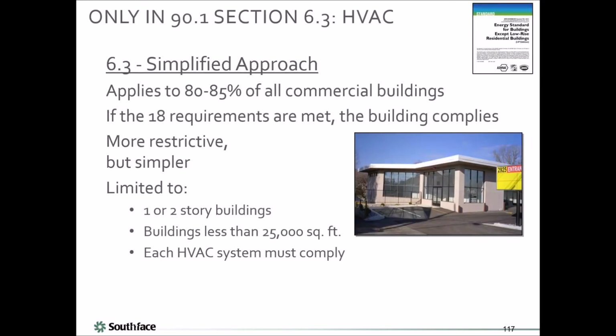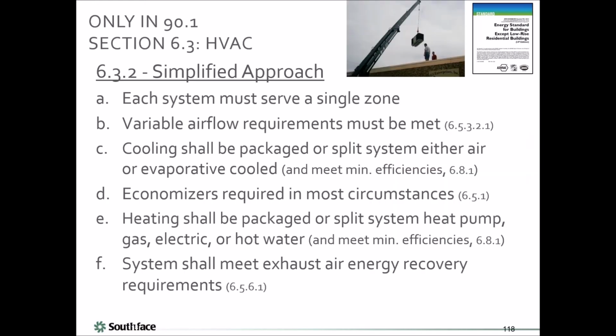One thing that ASHRAE has that the other code doesn't: ASHRAE says, look, there's a lot of light commercial buildings that have pretty simple mechanical systems. So if they can meet a prescriptive list of 18 items, if they can tick the box, yes, yes, yes, not applicable, then they're automatically going to comply. It only applies to buildings of 25,000 square feet and under and two stories or less, but there are a lot of buildings that would meet that. Without going into too much detail, for single-zone systems you have to meet any kind of variable airflow requirements. Cooling is your standard stuff, packaged or split, air or evaporatively cooled.